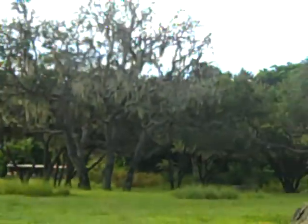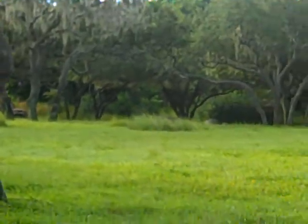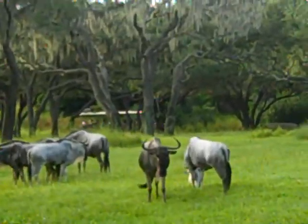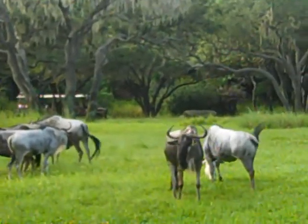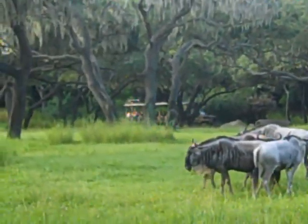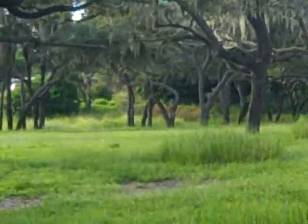Now, also on the right-hand side are those gray animals there. Those are white-bearded wildebeest. White-bearded wildebeest actually have one of the largest migrating groups left on the entire planet. About 1.5 million of those guys will get together every year and migrate across East Africa.